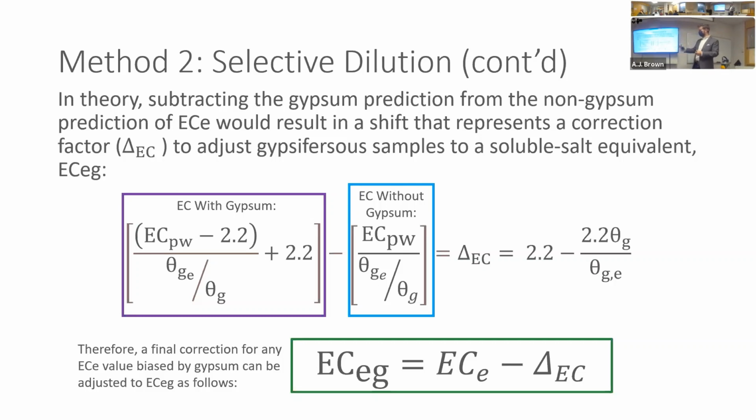And so finally, if you want to correct and develop what I'm calling ECEG, ECEG is an ECE value that has been corrected for gypsum bias. In this case, if we have an ECE value that was affected by gypsum, and we calculate delta EC, if you subtract that, you are now able to obtain an ECEG value, or a value that is corrected for gypsum bias. Similarly, that ECEG is also the same output of the first method, just to be clear.